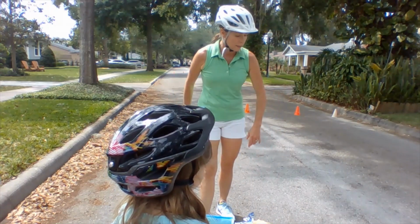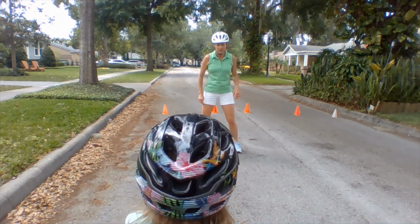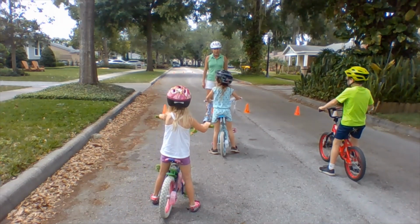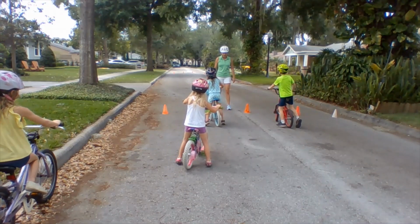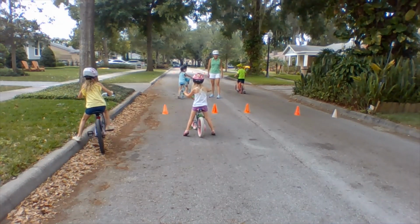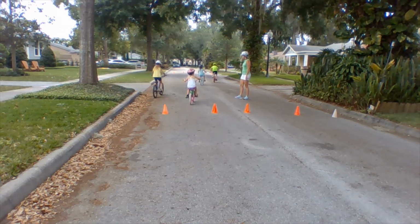Caleb, you want to help us demonstrate? When I say red light, you have to stop. When I say yellow light, you can move with your feet on the ground, side by side. Let me see yellow light, yellow light, yellow light, red light, yellow light, red light. Green light means you can ride your bike. Red light, yellow light, yellow is feet on the ground. Green light, red light.